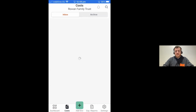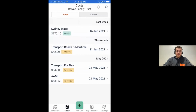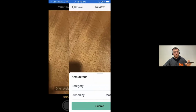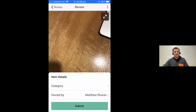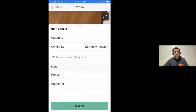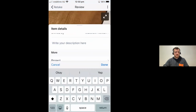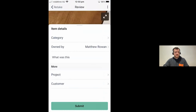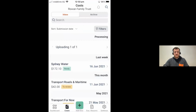Effectively you get this to download onto the client's mobile. They would then simply use the plus symbol at the bottom here to take a photo of a receipt. We'll pretend that I've got one here. They can then just hit that submit button at the bottom, or if they'd like to, they can add any additional information by dragging up that little card at the bottom. So you can add in an account code category, a description as to what this is, you could even assign tracking codes or job codes from within the system here, and then simply hit submit, and that will then go into the queue to be extracted.